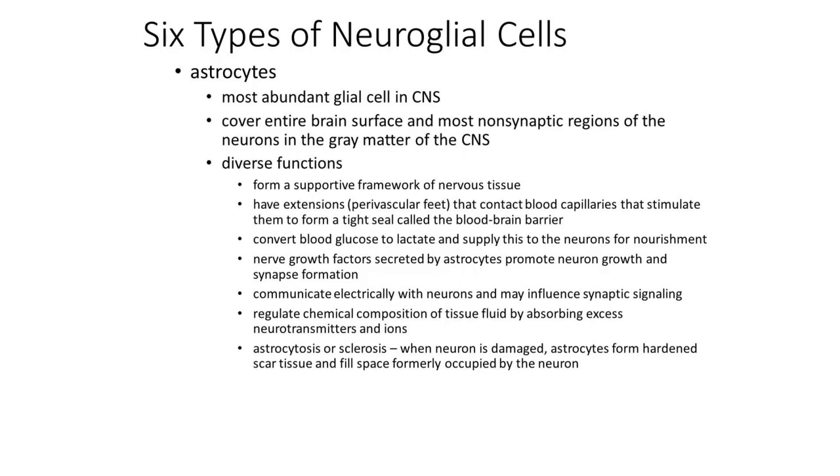Nerve growth factors are secreted by astrocytes that promote neuron growth and synapse formation. They have the ability to communicate electrically with neurons, and they may influence synaptic signaling. They regulate chemical composition of tissue fluid by absorbing excess neurotransmitters and ions. And astrocytosis or sclerosis is when a neuron is damaged. Astrocytes form a hardened scar tissue and fill space formerly occupied by the neuron.